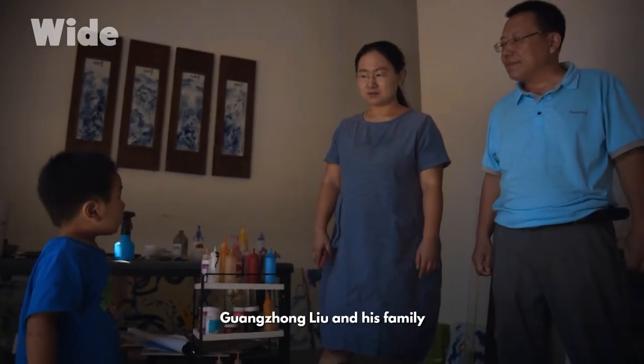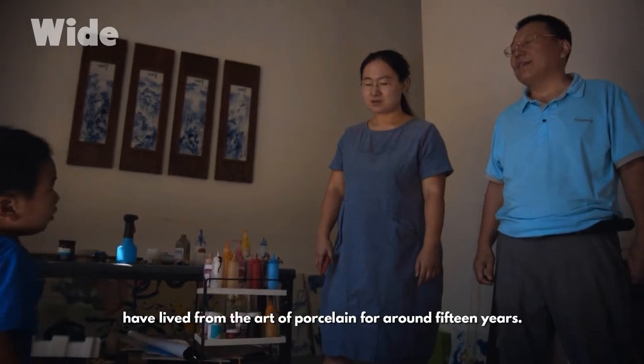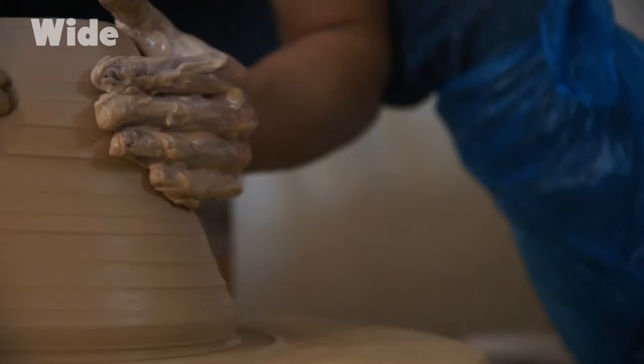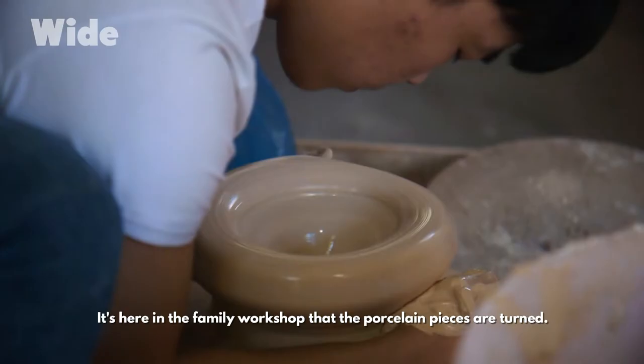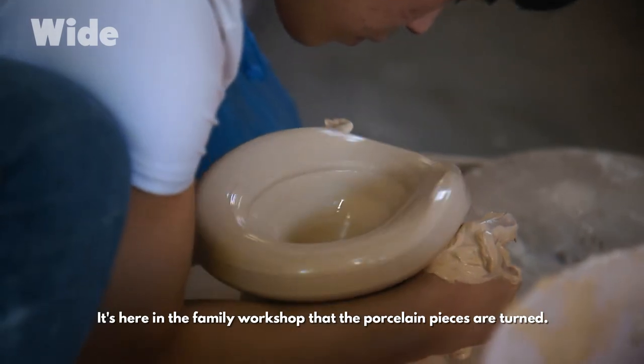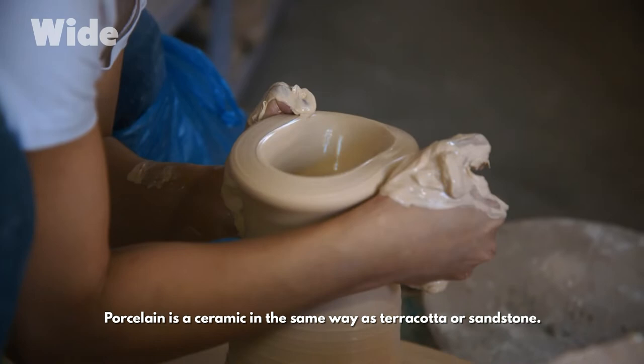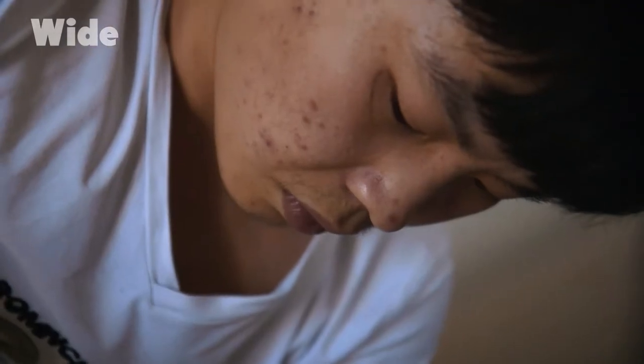Ghuanzong Liu and his family have lived from the art of porcelain for around 15 years. It's here in the family workshop that the porcelain pieces are turned. Porcelain is a ceramic in the same way as terracotta or sandstone.